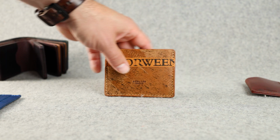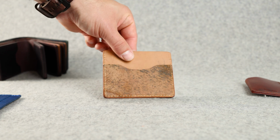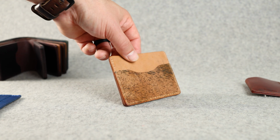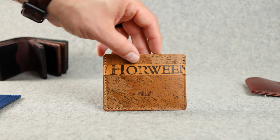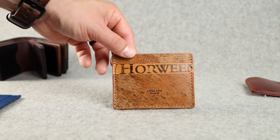I love how this Frank the Enforcer turned out in that same epic splatter reverse color 8 shell cordovan. We have a little bit of that splattering effect on both the back and on the front, but on the front side, we've decided to put the Horween ink stamp cut right into the center card slot.